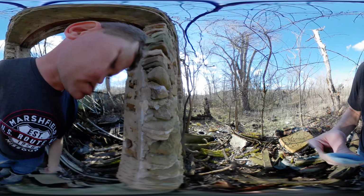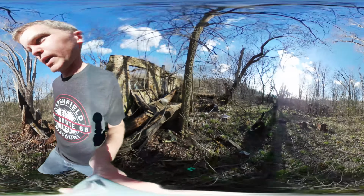Lots of rat droppings around here too. Here's an old stairwell to the basement, and no need to go down there. Giant vine that's grown across it. Yeah, I can smell the trash fires off in the distance, so they're burning the trash and they're just dumping their trash here in the wild.